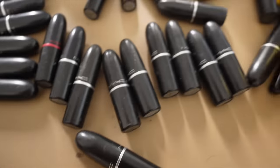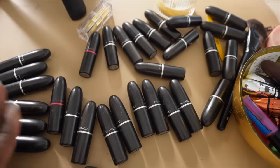I seen Natasha do this TikTok yesterday where she was basically just trying on all her old MAC lipsticks, and baby, I still have mine. I want to try mine on. I want to see what they're giving. So these are the ones I could find.